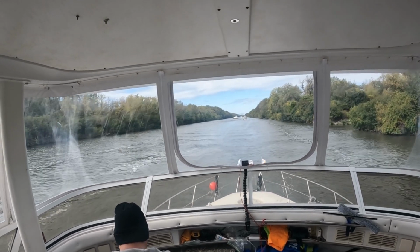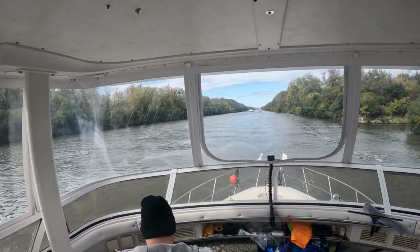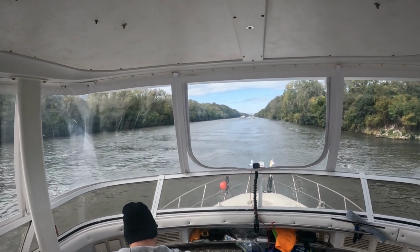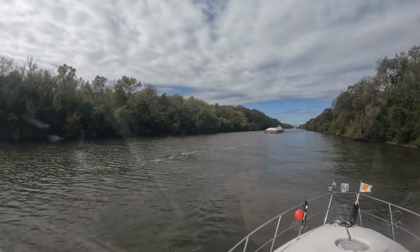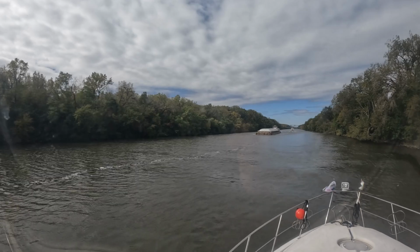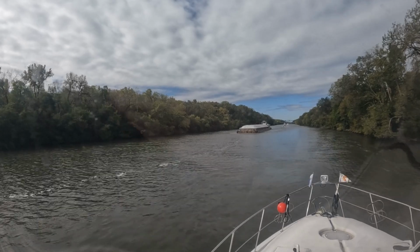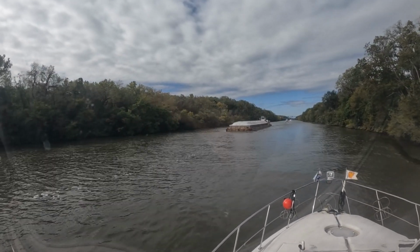But here's a barge coming up the Illinois River. They've been waiting all summer long to come, so I'm sure there's a big backup of commercial traffic. And there's a barge right here. Now the waves seem to bounce off the barges and come back, so this is going to be our first experience with barges and passing them and the waves bouncing off their hulls. Let's see how this works out.